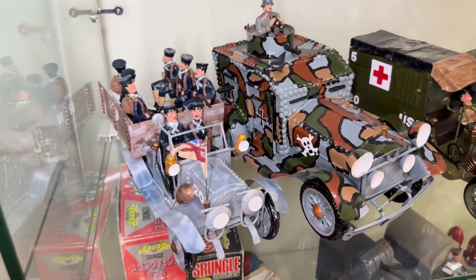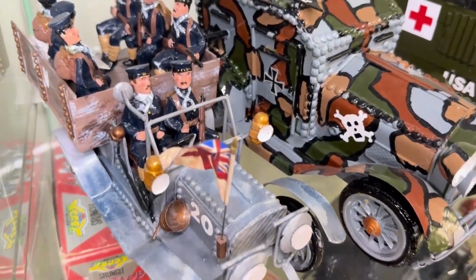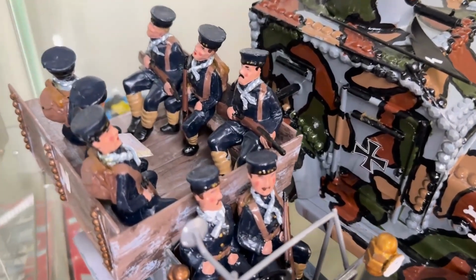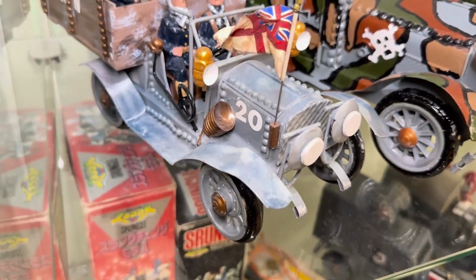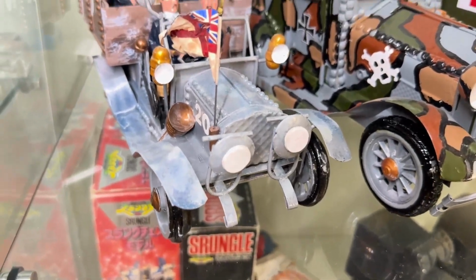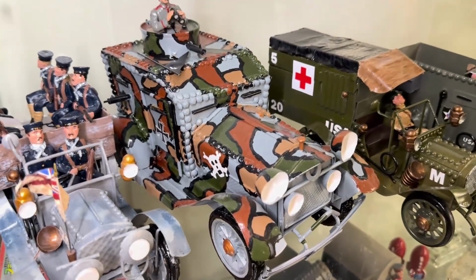Alright, we're going to take a look in detail at these toys. These are hand cast military figures. I know at least one of the artists is from California. We're going to dig deeper into the details. If you already know the maker, go ahead and write it, if you would, in our comment section below.